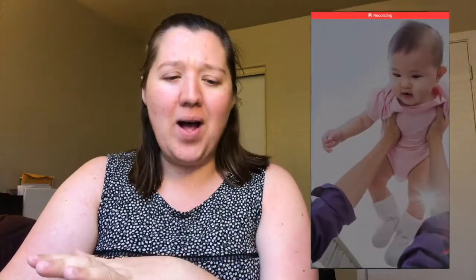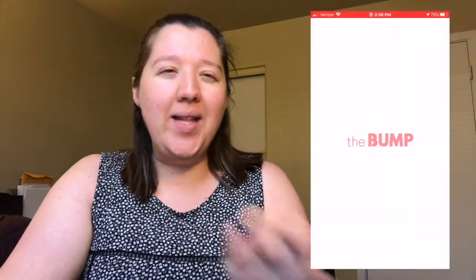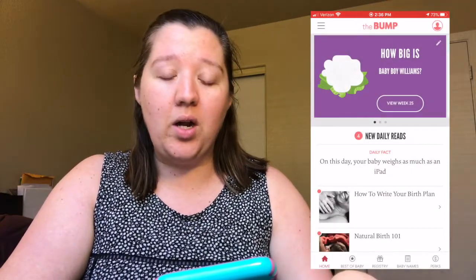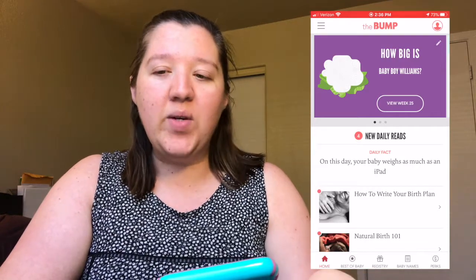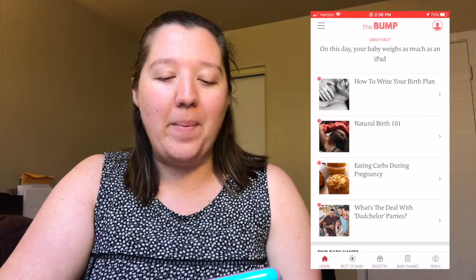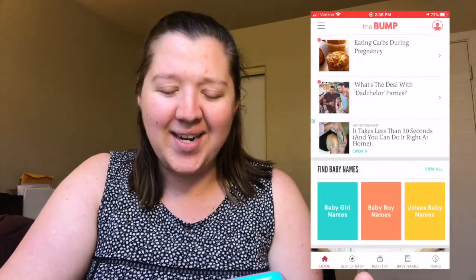So the second app that I have found very informative to me is called The Bump. It is a website as well, like a parenting website. I really like this one because I feel like the articles vary more than the ones included on What to Expect, because with What to Expect, I feel like I have it all in my book, but the ones on The Bump, for some reason, are always in tune with what I'm thinking about.